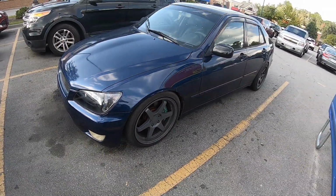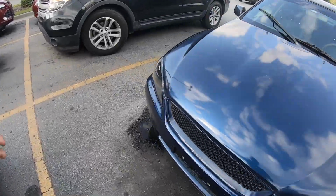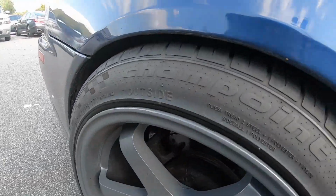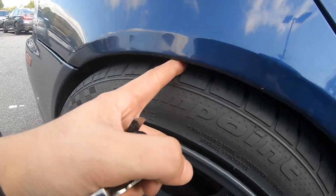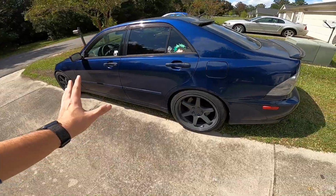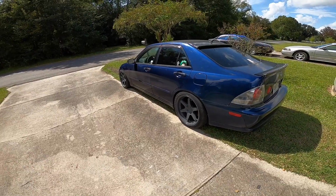So much better now that it's lowered. I was scraping on this wheel because we had all the water over here. So, not too bad, but a little scrapage here. That's okay. One finger. Well, there you go. Blueberry is now a finger lower. Handles a little bit better, and I think it just looks a lot better. It doesn't look as dorky.